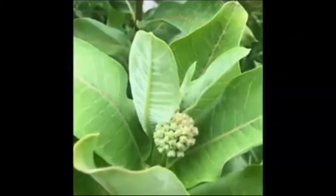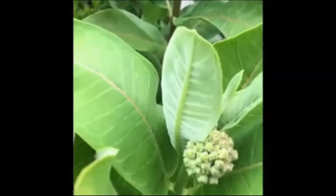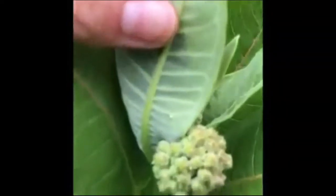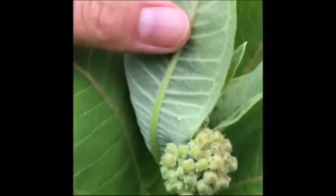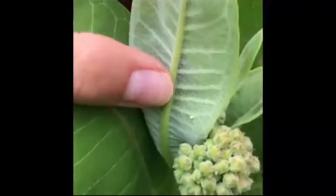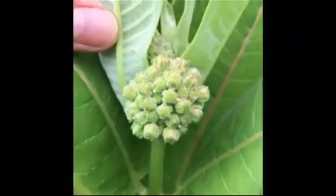If you were to try to look for monarch eggs on milkweed plants, the best place to look is on the underside of some of the top leaves of the plant. And here you can see, I'll take it to focus, there's a little egg right in the center right down here, you can see that little egg. But also I'm looking, and do you see 3 more eggs in this cluster of flowers?